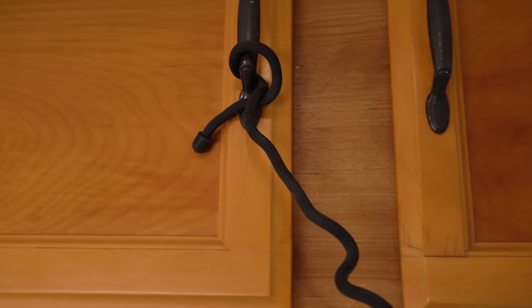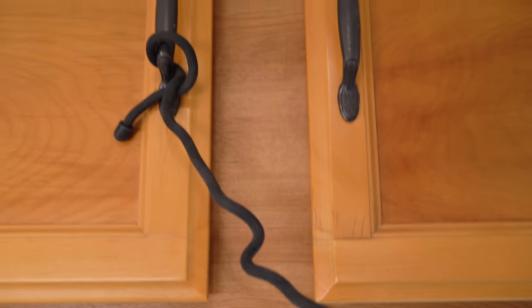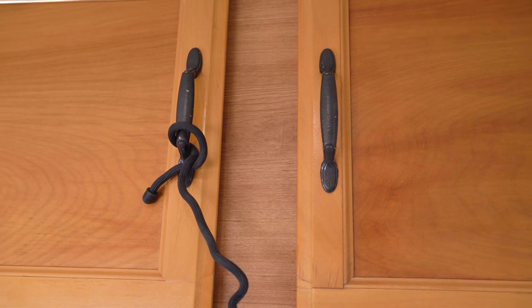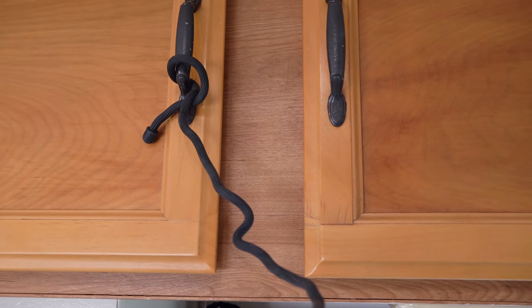The upper cabinets above the kitchen, I tie off with this sort of strange bungee thing to keep them shut. A lot of the items do shift during travel, so I have to be careful when I open them up not to get hit with any flying objects.